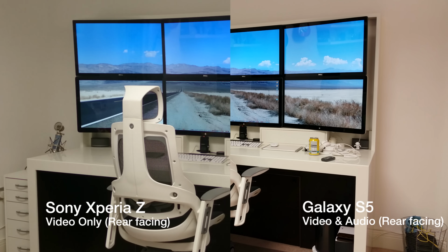So I'm going to take these cameras now off of this mount and pick them up by hand so we can check out the image stabilization as well and give you a feel for these rear facing cameras. And here we go, we are now looking through the rear facing camera on both of these smartphones, and they are both recording in 4K. Like I said, there is no image stabilization in 4K on the Galaxy S5, but we do have the Steadicam over on the Sony Xperia Z2, even in 4K.